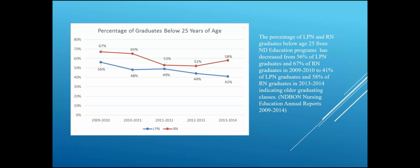And as far as the percentage of graduates below 25 years of age, you'll see that has dropped since 2009, indicating that our graduates are older students. Sometimes this can also indicate you have more non-traditional students in some of your programs.